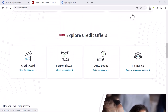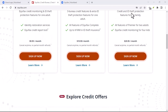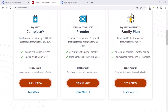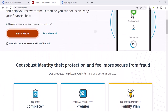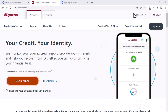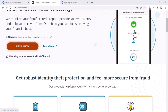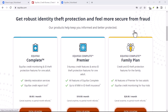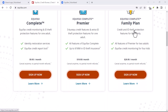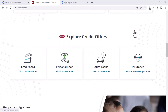This insurance can help cover expenses related to identity theft, such as legal fees and lost wages. Another option is Equifax Identity Restoration. This service focuses specifically on identity theft protection. It provides monitoring of your credit files, social security number, and other personal information. If you become a victim of identity theft, you'll have access to dedicated specialists who can help you restore your identity. It's important to note that Equifax frequently adjusts their offerings and pricing, so it's always best to check their official website for the most up-to-date information.